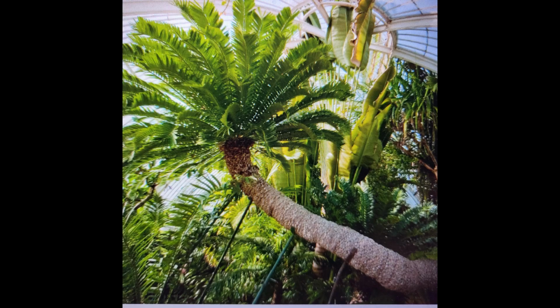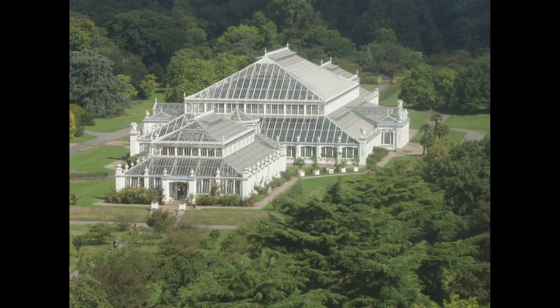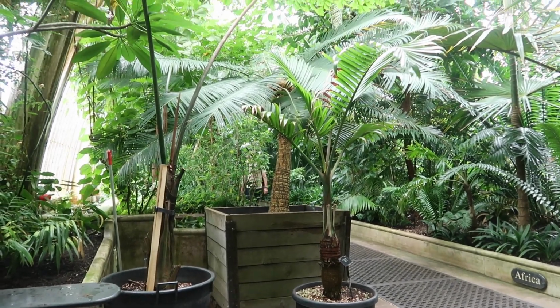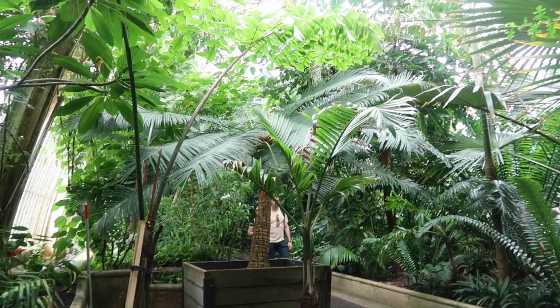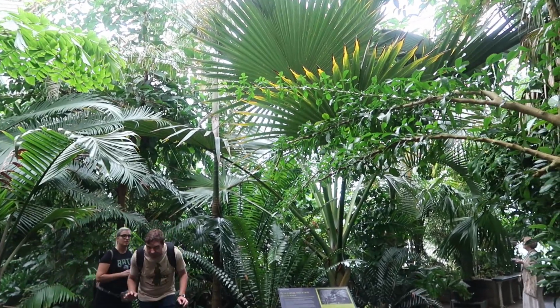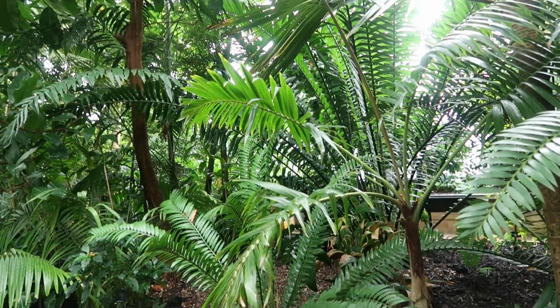Here in the palm house you find the world's oldest pot plant, Encephalartos altensteinii from South Africa. It has lived in the house since 1848. Then we continue to the temperate house. It is more than twice the size of the palm house. It covers an area of approximately 5,000 square meters and is home for about 10,000 different plant species from the temperate zones of the world.